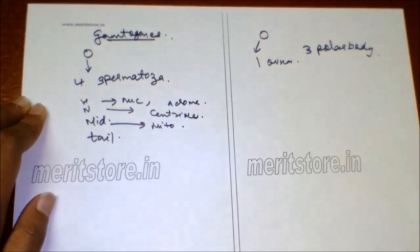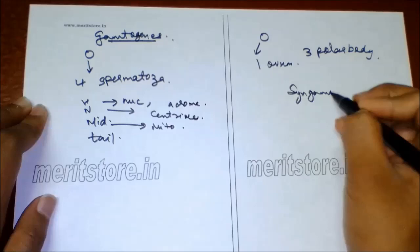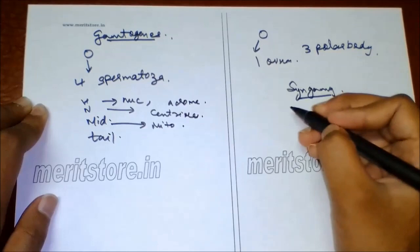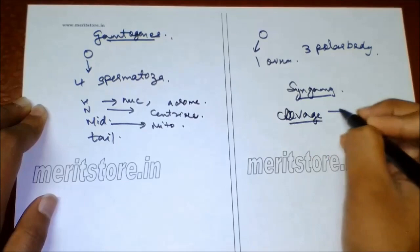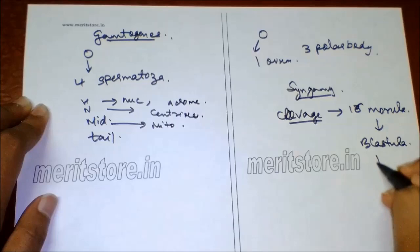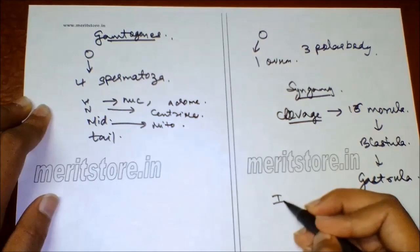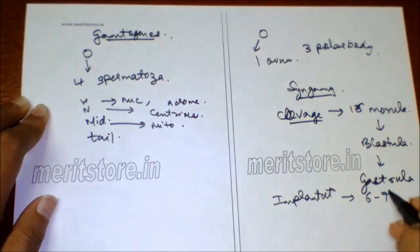Then comes the fertilization, which is also known as syngamy. After the fertilization, there is a development of embryo for post-fertilization stages, which includes cleavage. Cleavage divides to form a 16 cell structure known as morula, then blastula, ultimately it forms gastrula. Formation of blastula is blastulation, and formation of gastrula is gastrulation. And then there is implantation. You have to remember the days: implantation takes place on 6th to 7th day of fertilization.